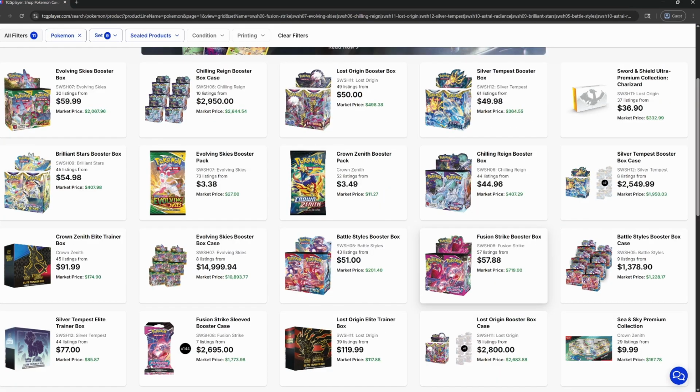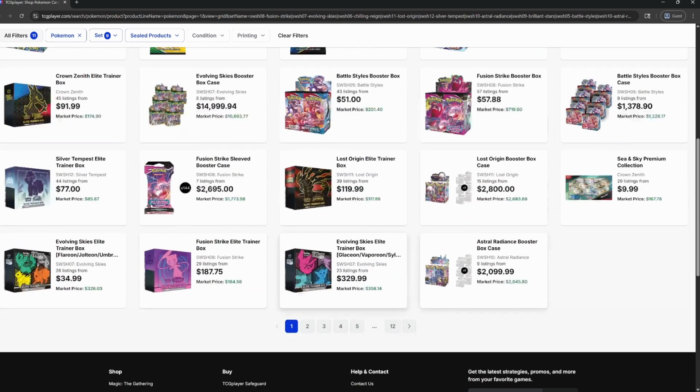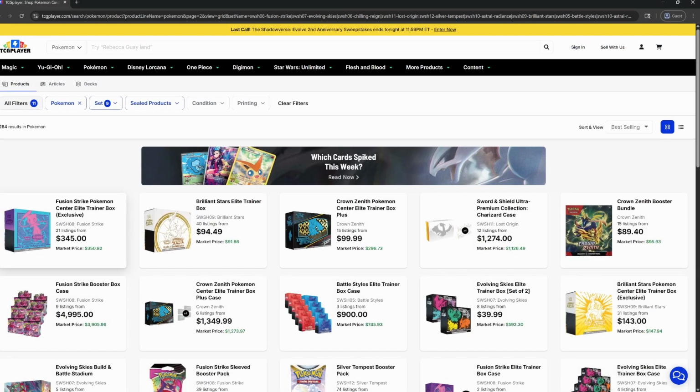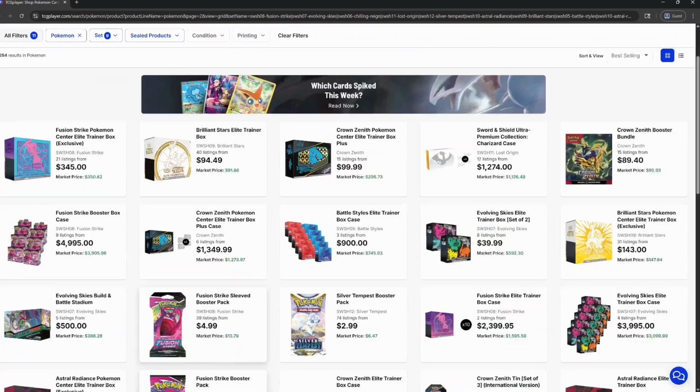And if you aren't keen on spending 700 on a single booster box, I could recommend the PCTB for Fusion Strike. This is the regular one. Yeah, the PCTB is actually one of the best-selling items, above a lot of these other ETBs and packs.